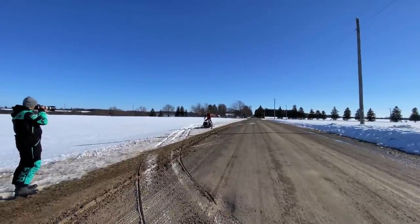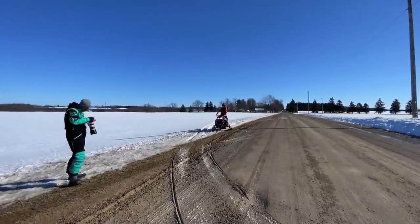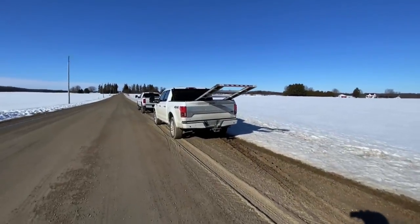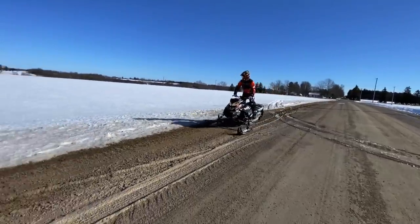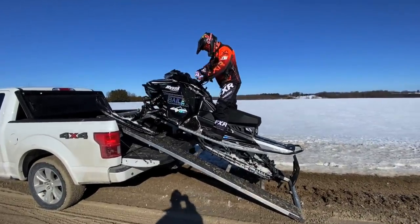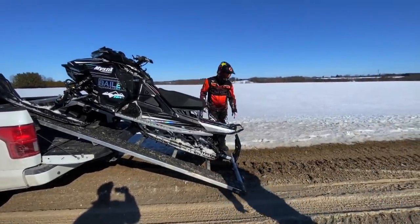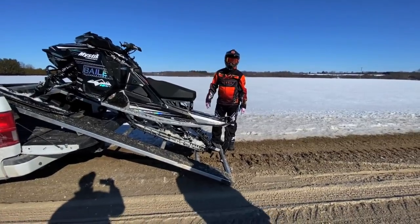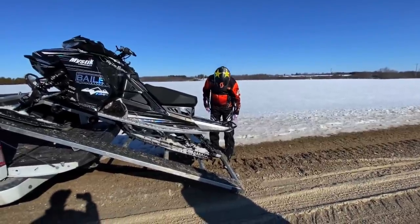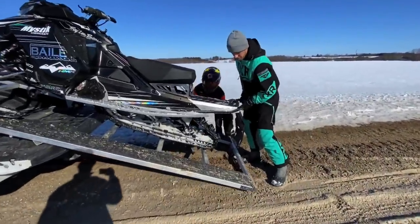All right, we'll load her up. The deep snow, eh? Yeah, it cooled down so much. Definitely. But for wheelies, even just to stand it up, it just sinks in way more. Sweet. Give me a hand here, Justin. She seems to be a little sloppy. She's sloppy right here.